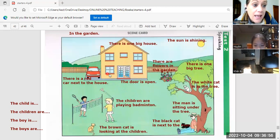Good job. Khai An, look at the windows. How many windows can you see? I can see five windows. Windows. Good job. There are five windows. Tell me about the flowers, Huyen. There are flowers in the garden. Yes. Okay. In the garden. Good job.